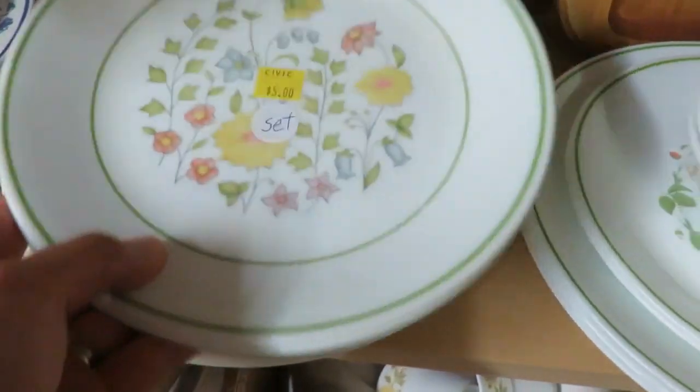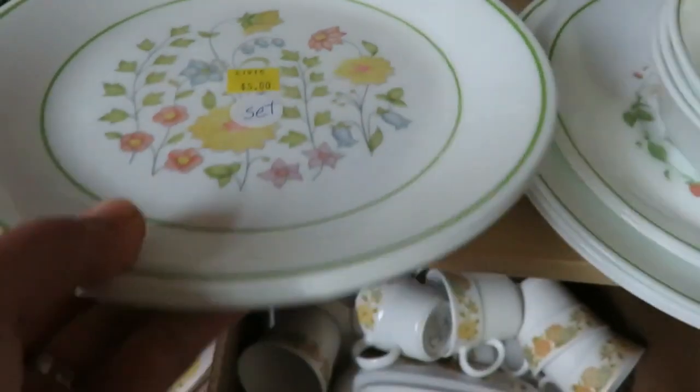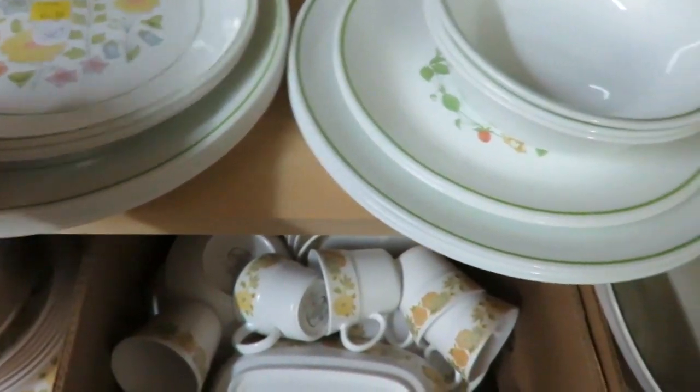Oh, I want a girl wear. I think I found a jackpot.